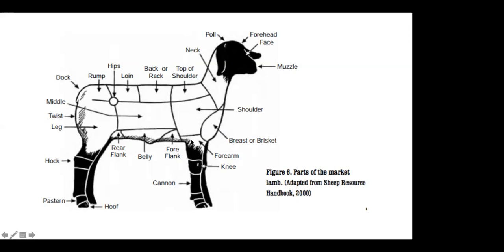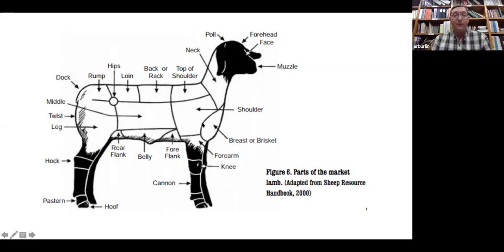So those are the ones that are specific to lambs. The rest of the terms are pretty much the same. We're going to talk about the belly and the rib and the structural parts, the hock and the pastern and the hoof and the knee and the forearm. Those are consistent across all of our livestock judging species. Just these ones, the rack, the dock, the leg and the breast, are very particular to when we're talking about market lambs or judging sheep in general.